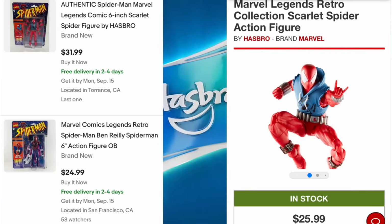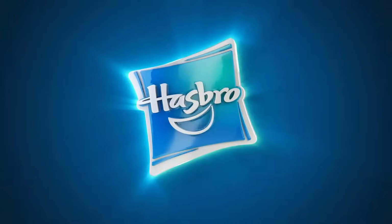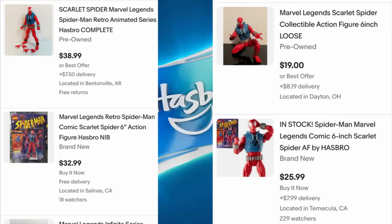Or if you go through Entertainment Earth or Big Bad Toy Store, that figure is still available at full retail, which is crazy. I would think this would be one of those figures that would sell out and garner quite a bit of attention. It's also worth mentioning that this figure has a lot of the new tech, like pinless articulation. It has the toe hinge.